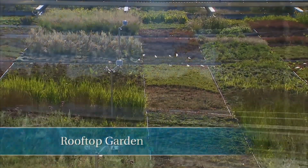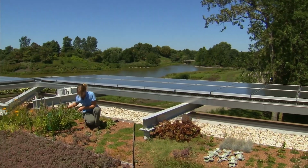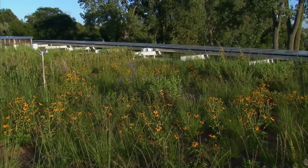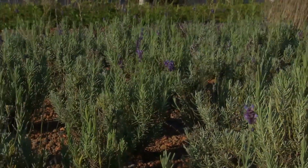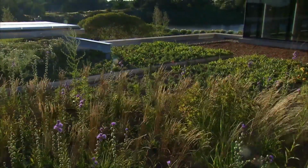Well, rooftop gardens or green roofs are very popular now, and Chicago is really well known for that. And so, like our other display gardens, we want to show a good example, but also it's an evaluation garden. So we're not only showing a great example of a green roof, we're evaluating plants to expand the palette of plants that can be used on green roofs.